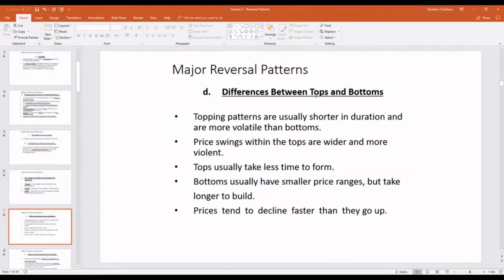Differences between tops and bottoms. Topping patterns are usually shorter in duration and are more volatile than bottoms. Price swings within the tops are wider and more violent. Tops usually take less time to form. Bottoms usually have smaller price ranges but take longer to build. Prices tend to decline faster than they go up.